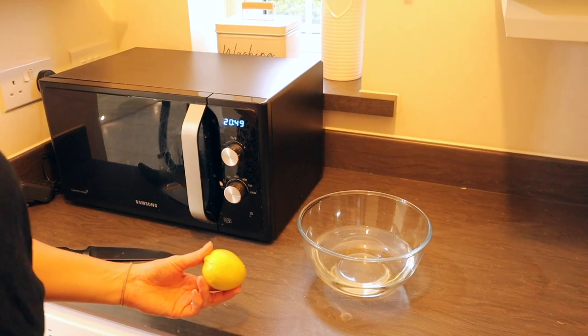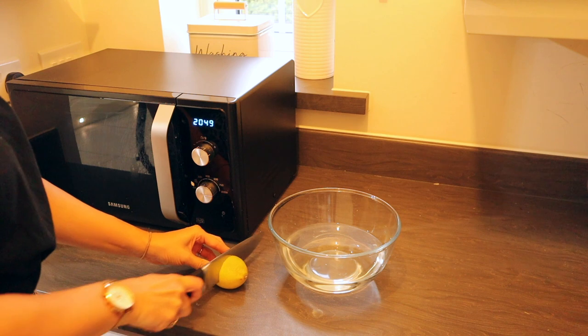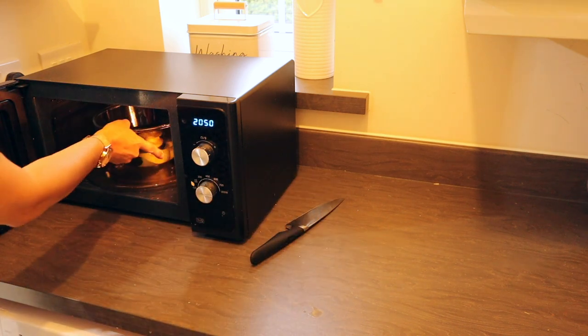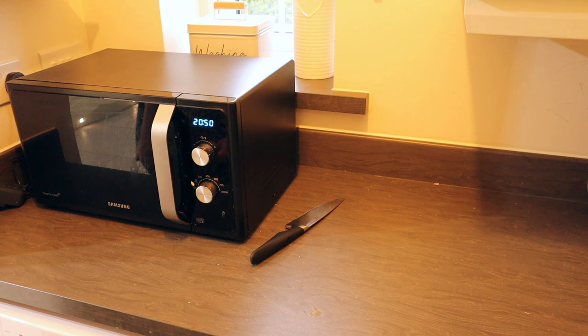Whilst I get on with cleaning the kitchen, I'm going to get the microwave cleaned, and the easiest way to do this is to slice a lemon in half and place in a heatproof bowl filled with water, then place it in the microwave on full power for 5 minutes.